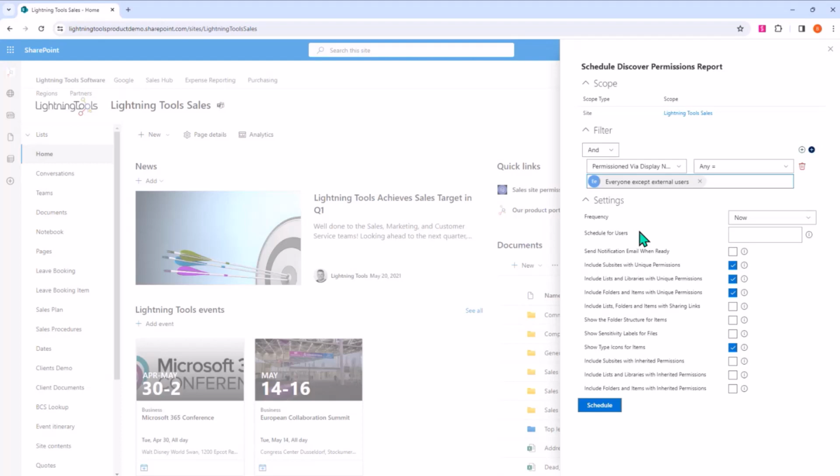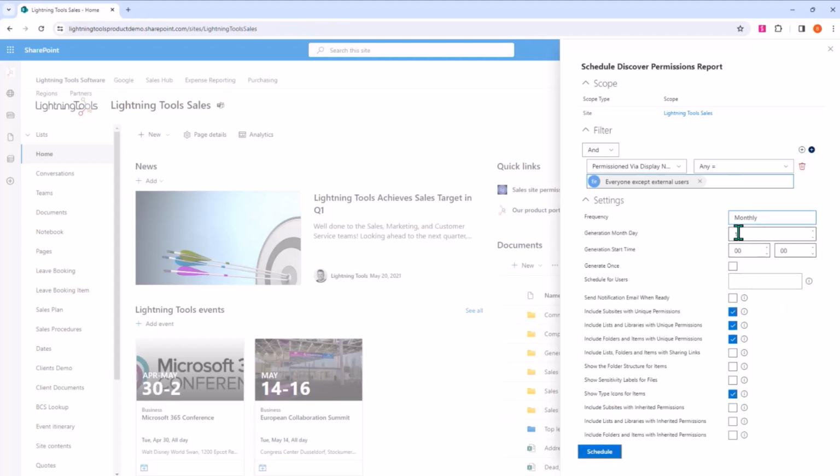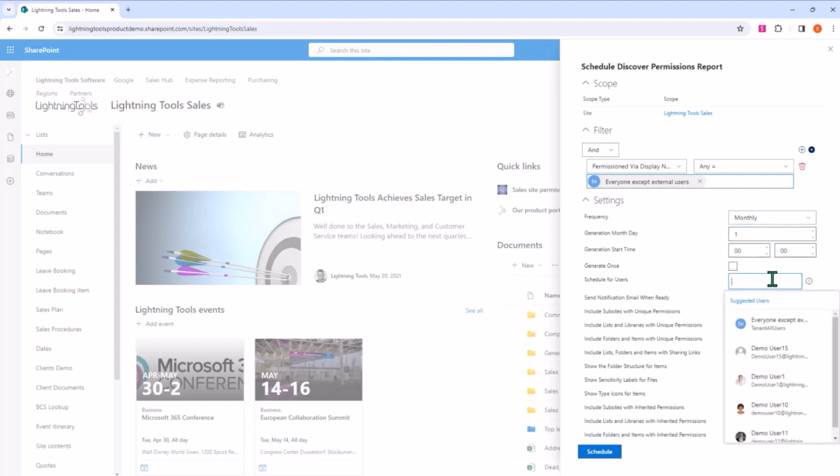And it could be that it's going to take a long time because of the vast amount of content inside this site. So for that reason, I'm scheduling it. We can choose the frequency, so it could be now, meaning just start doing it and then notify me when it's ready. Or if this is something that I want to review every month, then I could set that up as well. We can either have it repeated every month or just schedule it for a month's time.